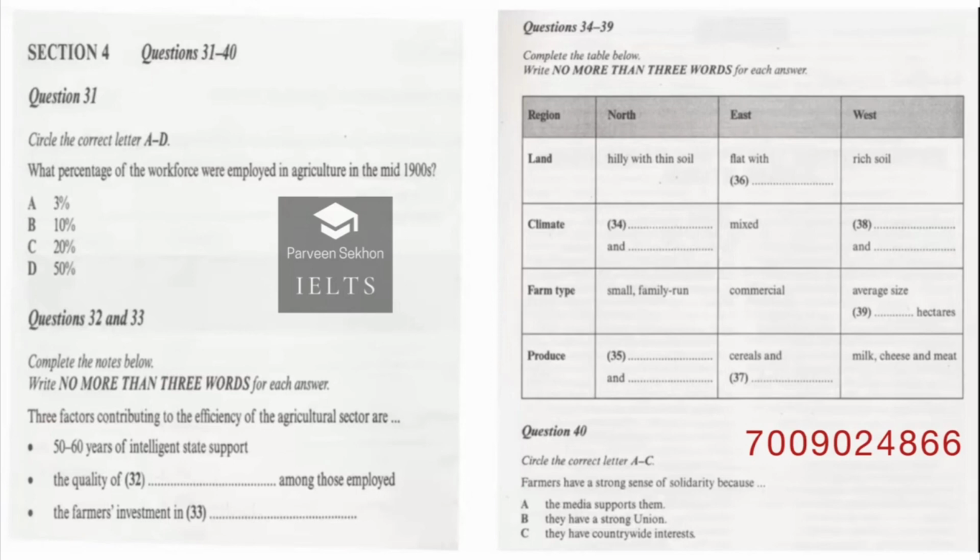Well, my own view is that it owes a great deal to a history over the last 50 or 60 years of intelligent support by the state, mainly taking the form of helping farmers to plan ahead. Then the two other factors I should mention, both very important, are the high level of training amongst the agricultural workforce, and secondly, the recognition by farmers of the value of investing in technology.